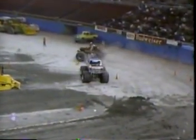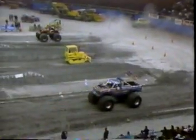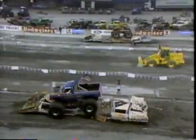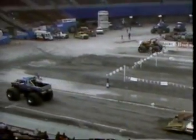Boehner gets through a little bit faster. Short wheelbase can turn real fast. Boehner sets up for the cars. The Hot Stuff machine on the far side, but here comes the Virginia Giant, hits the cars first, and just flies right through them, drops off there at the end, but gets through, and it is the Virginia Giant.